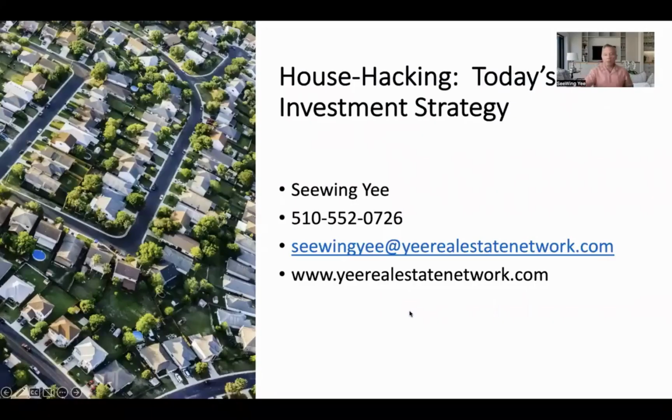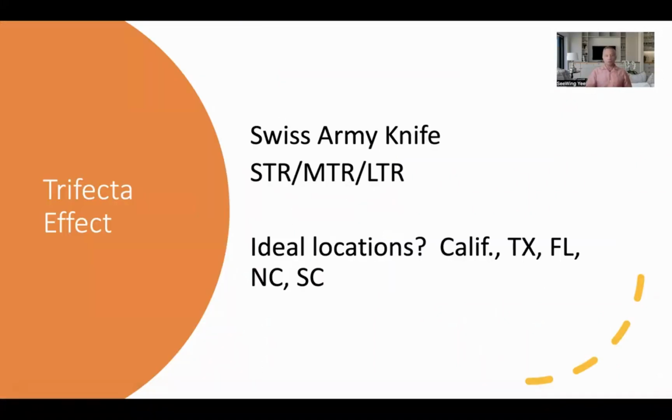This is an exponential wealth building tool that will change the trajectory of your financial future using this amazing house hacking scenario. Stay tuned and come along for the ride. House hacking in today's investment strategy. Without further ado, let's go.